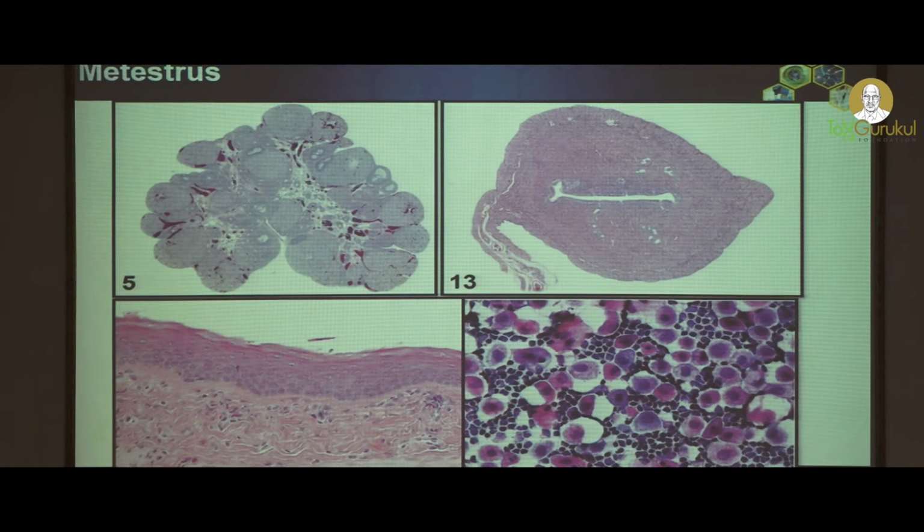In the Metestrus, it is the basophilic corpus luteum which is recognized, but there are no healthy late stage follicles that you see here. The follicles of different maturation are what you see, but not the tertiary follicles. In the uterus, it is the slit-like appearance, apart from many others. I will not go into the details of each of these.